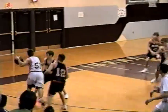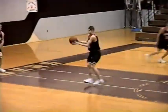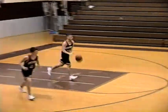Here's Schwartz with it. Schwartz tries to go on the baseline, rolls it over to wing. They'll pass it out in front. Herb from outside for 2. Good. Yep, Herb got a 19-footer to go down that time. 60-43. 2.5 minutes remaining in the third.